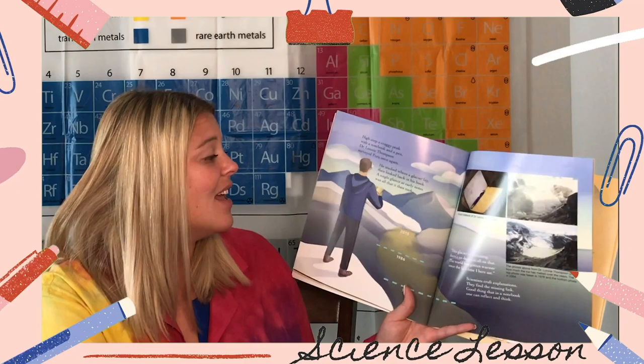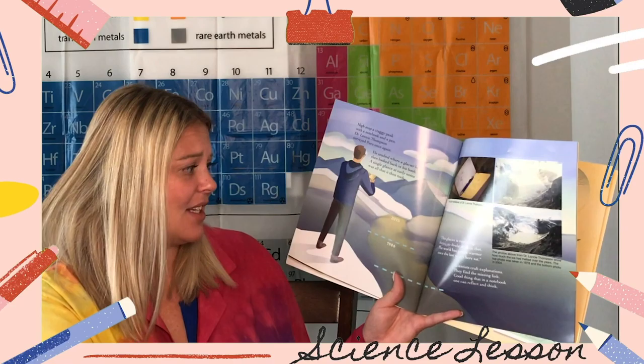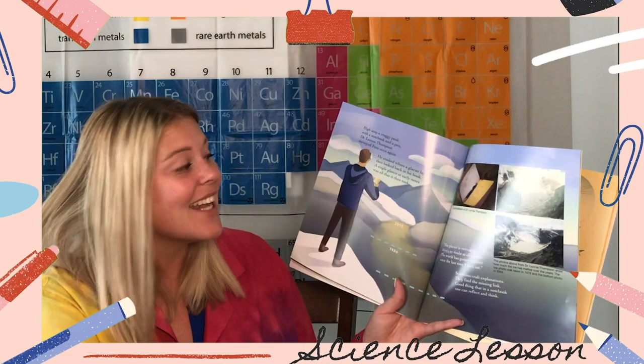This glacier is retreating, there's no doubt about that. The world has gotten warmer since the last time here I sat. Scientists craft explanations. They find the missing link. Good thing that in a notebook, one can reflect and think.